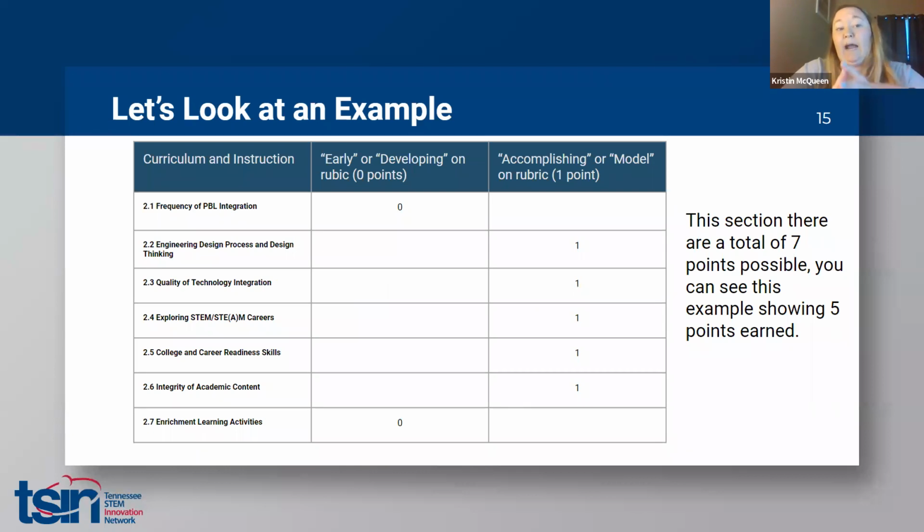So I've taken attribute number 2, which is curriculum and instruction, and there are 7 sub-attributes within that. So it goes all the way from 2.1 to 2.7, and you can see that the total possible points for this particular section is 7 points. And you can see that this example is showing that 5 points were earned. So with this section, all of this is scored based off of the evidence that gets submitted within component number 2, where we're talking about artifacts.